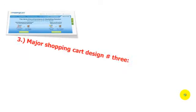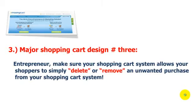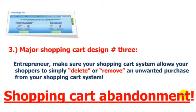And finally, here's major shopping cart design mistake number 3 that you definitely want to avoid. Ladies and gentlemen, make sure the system you have or the system you're looking into allows shoppers, when they don't want an item, to remove it from the cart using the words delete or remove, instead of some systems that ask you to put a 0 in. And this confuses people. All 3 of these situations ultimately lead to this, ladies and gentlemen: shopping cart abandonment.